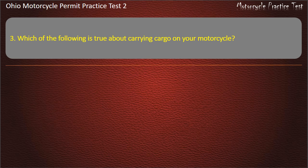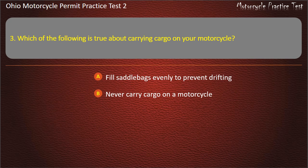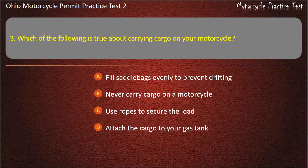Question 3. Which of the following is true about carrying cargo on your motorcycle? Fill saddlebags evenly to prevent drifting. Never carry cargo on a motorcycle. Use ropes to secure the load. Attach the cargo to your gas tank. Answer. Fill saddlebags evenly to prevent drifting.